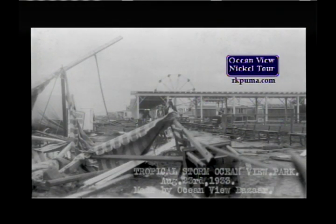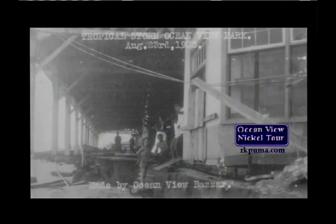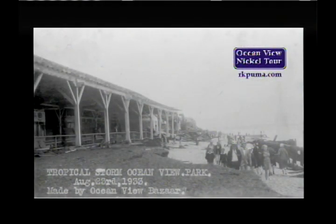So he got down there and saw that destruction. Six of his stands with their equipment disappeared. So basically, he lost everything in that storm. He lost it all. He was broke after that.